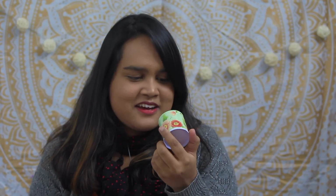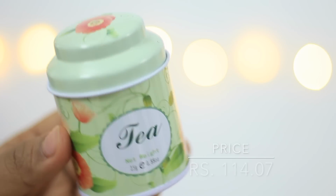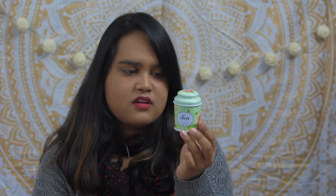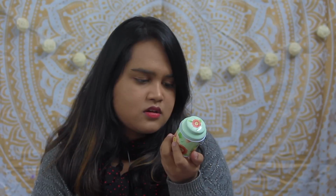The next thing, guys, is I don't know what I will do with it. I bought 2 or 3 of them. Actually, I thought this product would be at least this much big so I can store my tea and other stuff there because it's written tea. But it is quite small, as you can see. The quality is nice. I don't have any complaint regarding that. I only have a complaint regarding the size, but it's still quite cute. So this was for around 114. I don't know, you can get exactly the same in India also. I don't know. Quite nice.